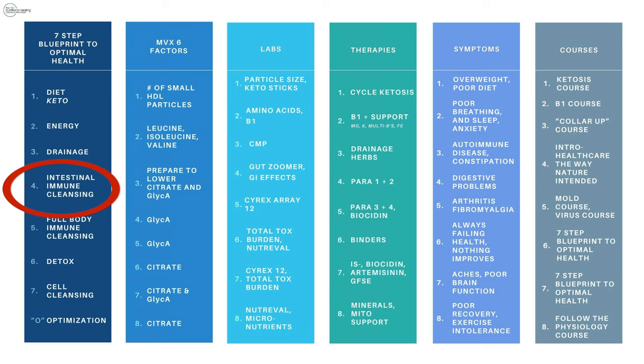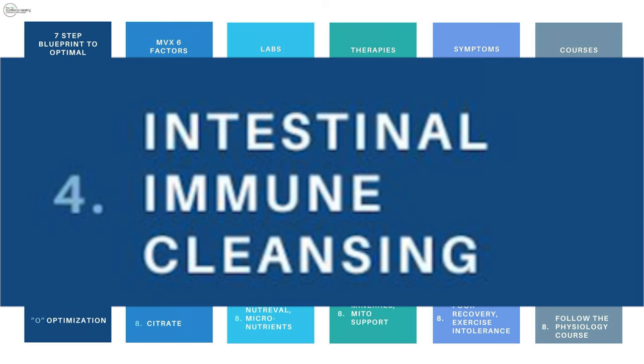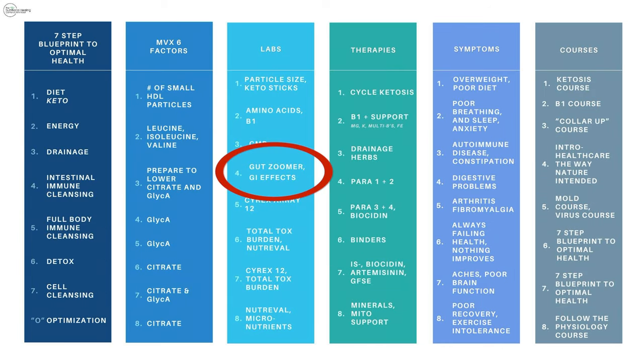Okay, the next step is number 4, intestinal immune cleansing. This is where you clean out your gut. You've been preparing for this, like drainage, for example, making sure you're not constipated. And then you start cleaning out your gut. And when you do this, you're addressing glycate.